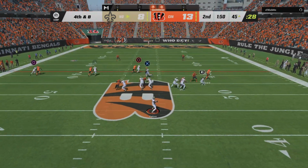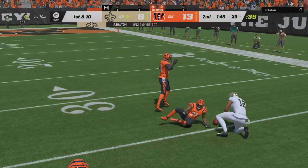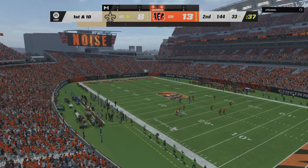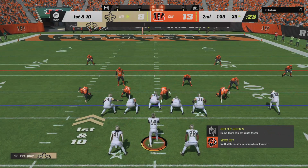Fourth down, Dalton wants to throw. Got an open man, it's Olave, and he is going to have the Saints first down. It's a gain of 12 on 4th. A big pickup of 12 yards on 4th down to keep this drive from stalling.